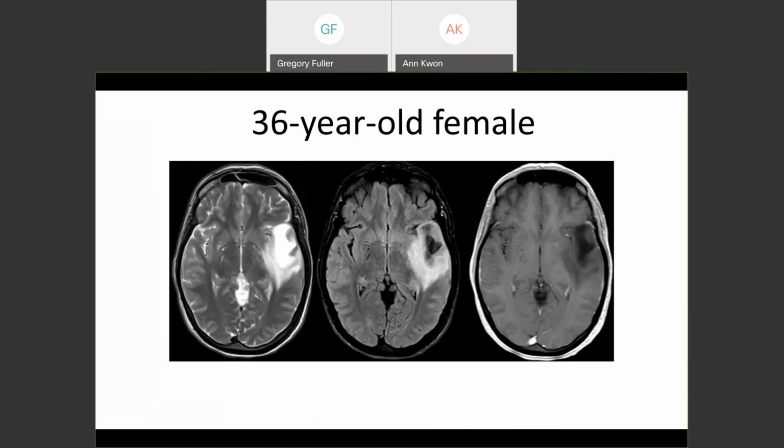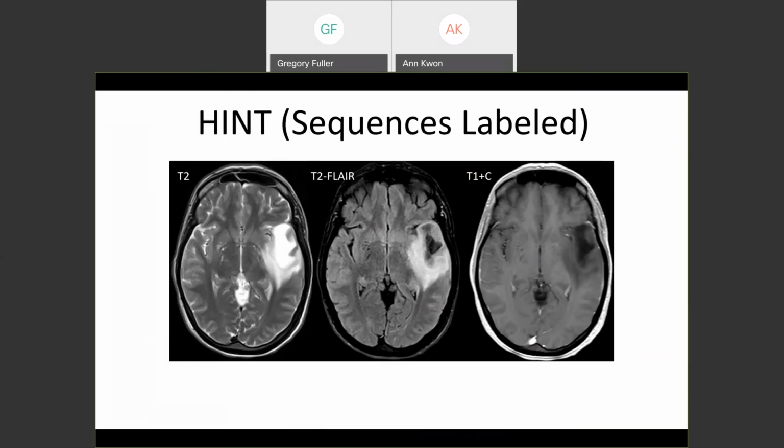Yes, I see Dr. Cathcart, diffuse astrocytoma, IDH mutant. That's absolutely correct. All right, here are the sequences. T2 on the far left, the middle is a T2 FLAIR, fluid attenuated inversion recovery, and the T1 with contrast on the far right. It's non-enhancing.